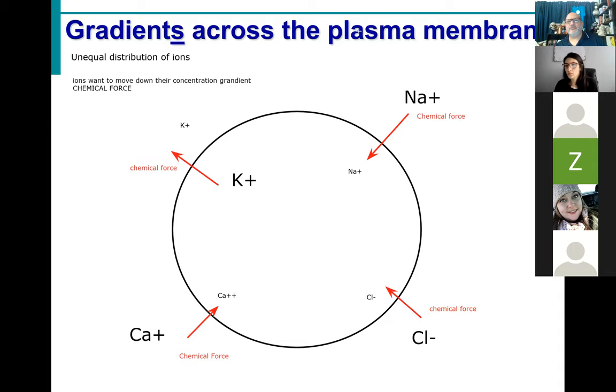Things might move from a high concentration to a low concentration. But there's another concept that I'm not 100% sure we've talked about yet. Not only is there an unequal distribution of ions that causes this chemical force, but this unequal distribution of ions gives the cell, because remember, these are all charged particles, a charge. So basically, there's an unequal distribution of positive and negative things.